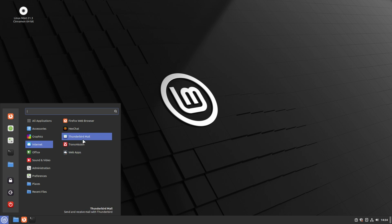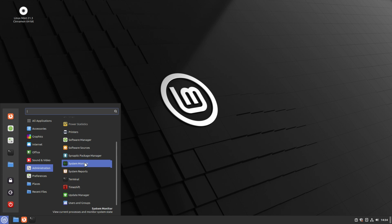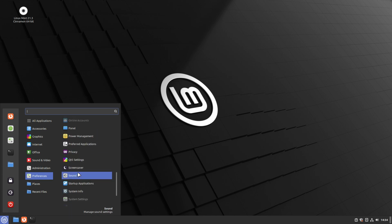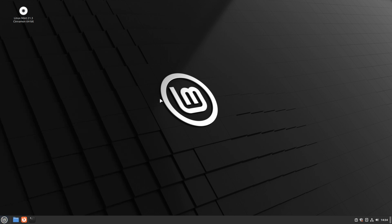Transmission is here, Web Apps, Office is here, LibreOffice. There are so many offices. Hypnotix is always there, Celluloid, Warpinator, administration-wise. That's what we get. Timeshift is there. Right. Remember, Qt5 Settings can mess things up, certainly on Plasma, so remove it. All right, so that's what we get.